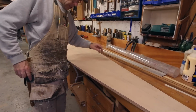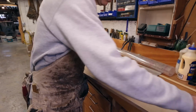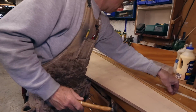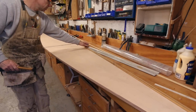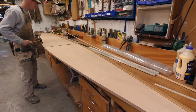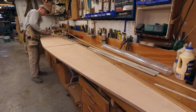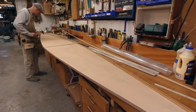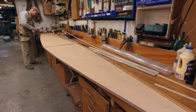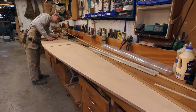Okay, now we've got our batten on here, and we're just going to pop some nails outside of it, tag it in place. Sometimes you're kind of close on the edge of your plywood here. You have to get clever, use a weight or something like that. Now everything should pretty much land right where it ought to be. If it doesn't, you should probably be checking your lofting.